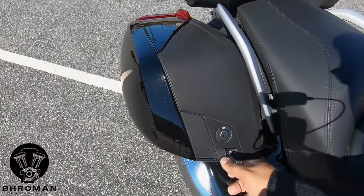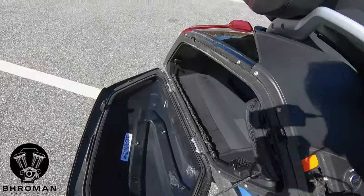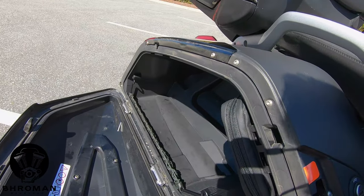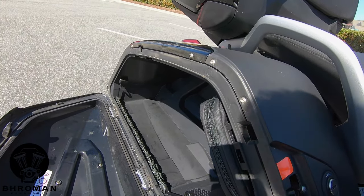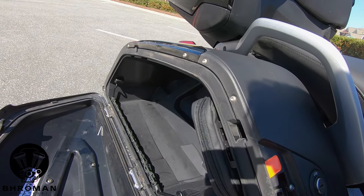These have saddlebags on the side. To open them, press on this button, pull this lever, and that's your saddlebag. So this is not as big of a saddlebag as you would get on a Harley or an Indian, but it's a pretty big and decent saddlebag.